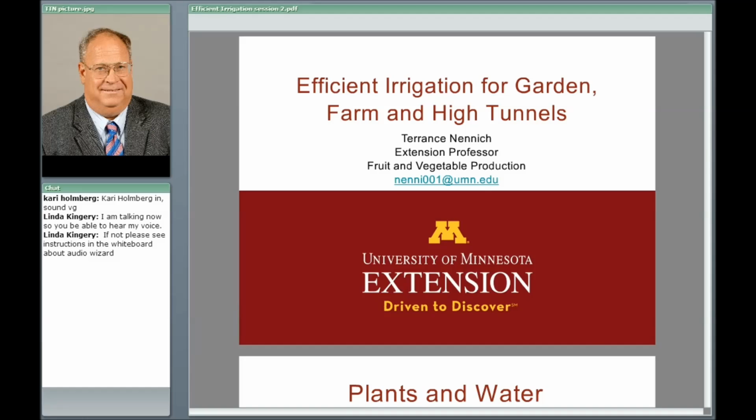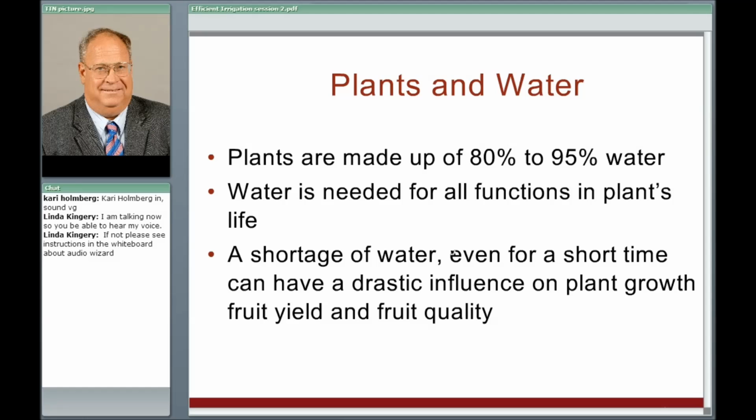On efficient irrigation for garden, farm, and high tunnels. We're going to start with some of the basics and move right on up through the evening, so hopefully we can cover a lot of ground, whether you're a gardener or a larger commercial grower. A lot of the same principles actually apply. The equipment may be different, but the principles basically should apply.